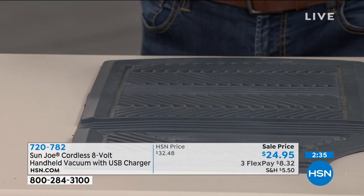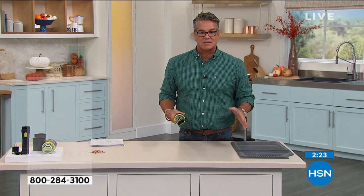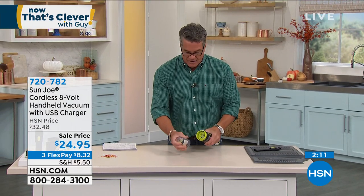It's great. For $25, this is a really, really good deal. This thing is really, really well made. And the thing that I love about Sunjoe, Justin, is the 2-year warranty. They double up the warranty because they're very proud of their products. They know they're going to last. They're built to last. They make it easy for you to buy products and do it with confidence.